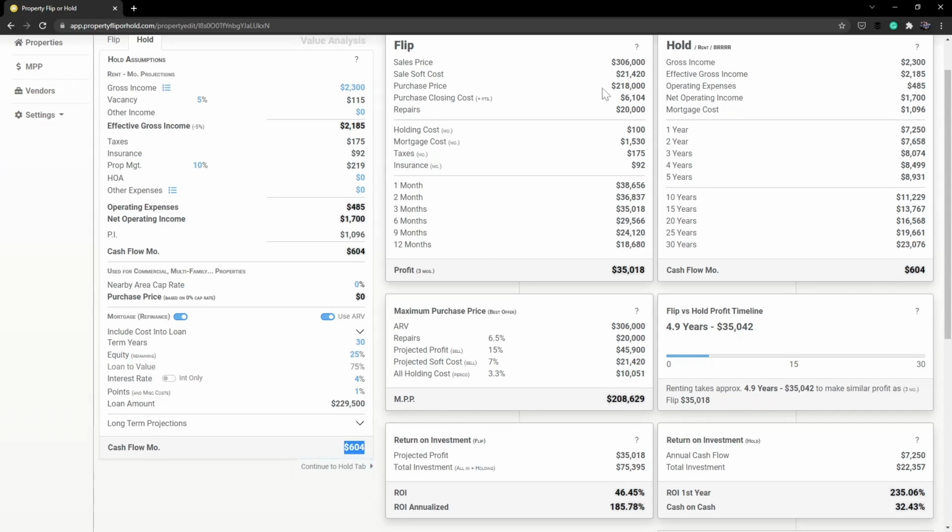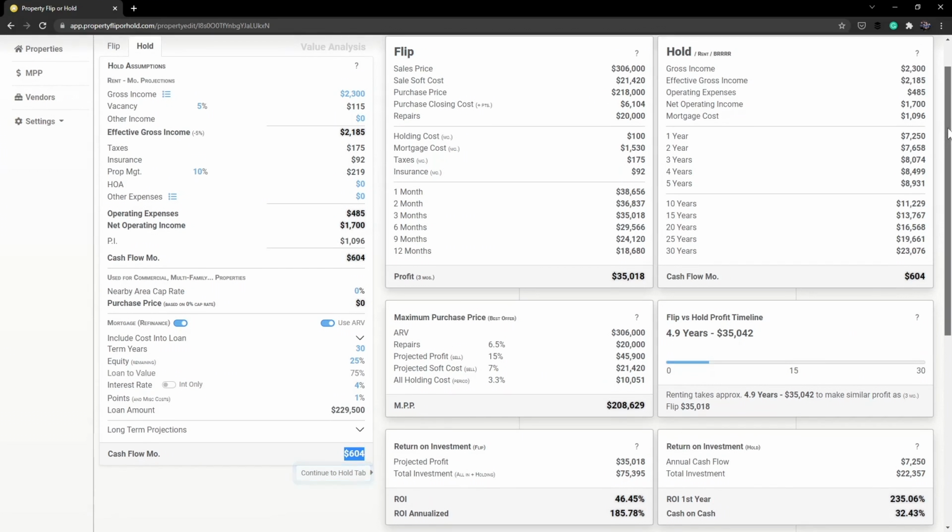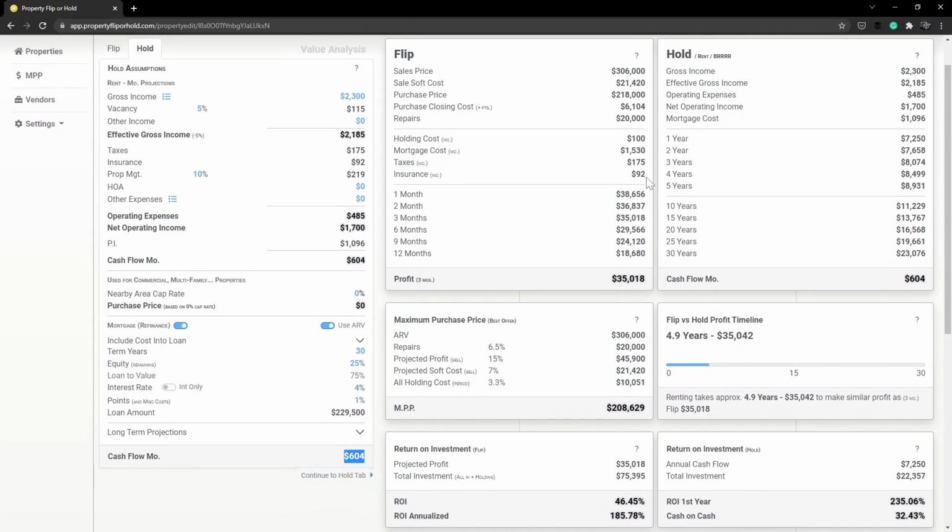Now, if you look on the side, we have two different columns here. We have our flip and hold columns. On our flip side, we can see that if we hold this property for 3 months and we're able to keep our schedule and flip it, we will be able to make about $35,000 in profit. But it's also showing you here that, let's say it takes us 6 months instead, as you can see, our profit goes lower. Now we can go down to $29,000. But if maybe you can only flip it in 2 months, you might be able to make more profit. And again, all these are estimates depending on how long it takes to rehab and then sell the property.